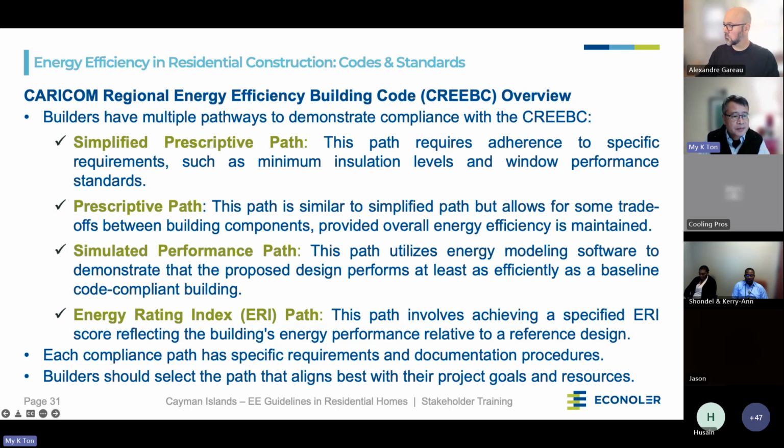There's also the simulated performance path, which allows for energy modeling software. And you can use that to show that your proposed design works, because some designs might use different approaches, orientation, what have you. So it will allow for that. And then the last one is the ERI, the Energy Rating Index, which is achieving a specific ERI score relative to a reference design.